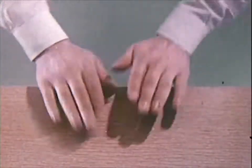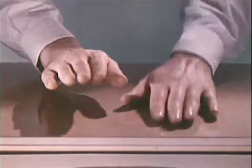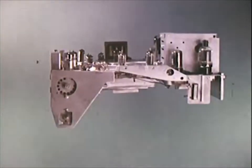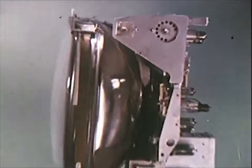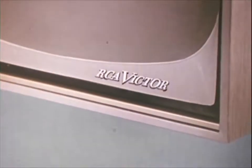Why do more people like it? Why do more people want it? Why do more people buy it than many other TV? Well, the tubes are connected to the chassis. The chassis connected to the things you do. The things you do connected to the tuning dial. The tuning dial connected to the cabinet. And the name goes on right here.